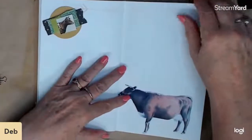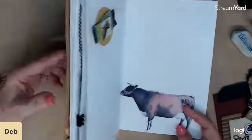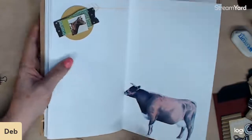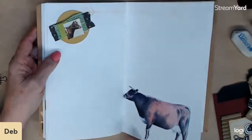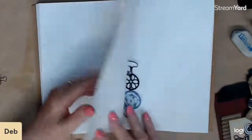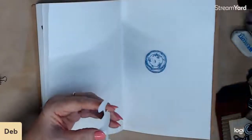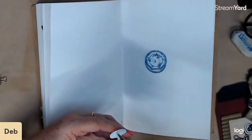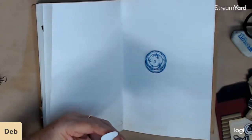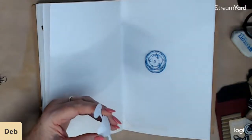There's the cow page. Now, if you look at this book right here that I'm working in now, and then you go look at the books that Ann Lar makes, oh my word, this is like kindergarten and graduate school difference. But I just wanted this to be a simple one. Going up? Yeah.